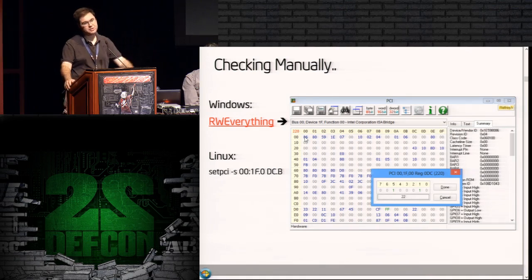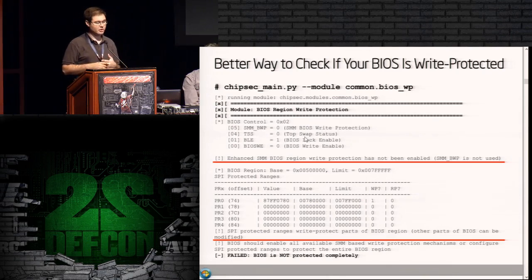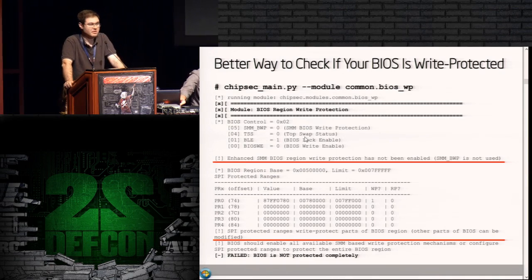You can go and find the BIOS control register, read it, and say, gee, what bits are set? You could do that with some tool manually, and that's kind of a pain. So we wrote a tool called ChipSec, and MITRE has a tool called Copernicus. Basically you can go and see what these bits are set to. At the top you've got BIOS write enable, and you want to see that that's disabled, so 0. You've got BIOS lock enable, and you'd like to see that this is locked, and that's what will generate the SMI. And then you've got SMM BWP forcing that the writes have to occur when you're in SMM.